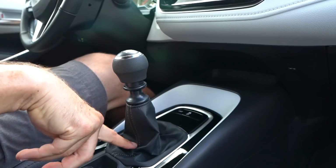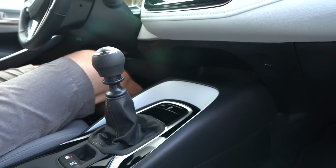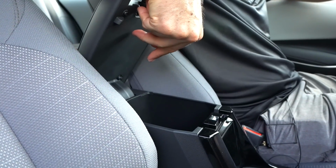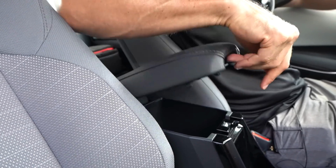You can see how they brought the bronze, not only on the shift boot, but also on the armrest. As we work our way back, you can see on the armrest here, the bronze stitch work. It's a great height. You got places to put Twinkies. You could put your track day Twinkies, your autocross Twinkies in there. You get a USB and a 12 volt, so they got you covered.